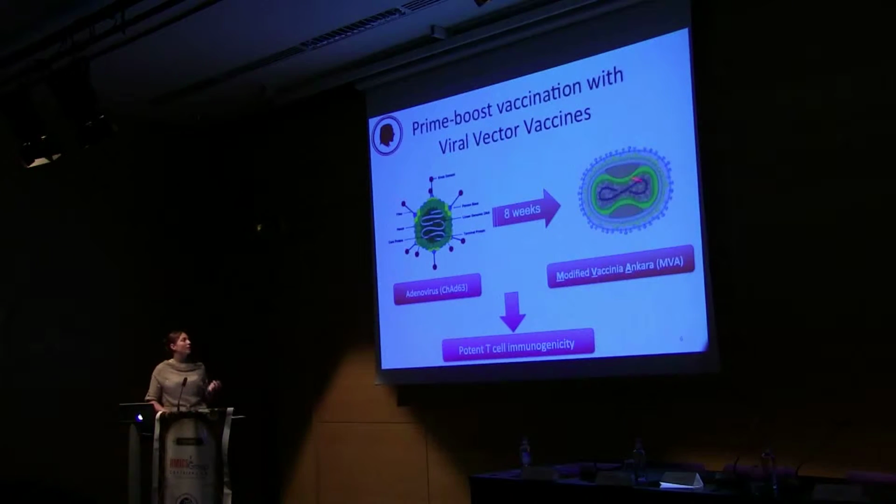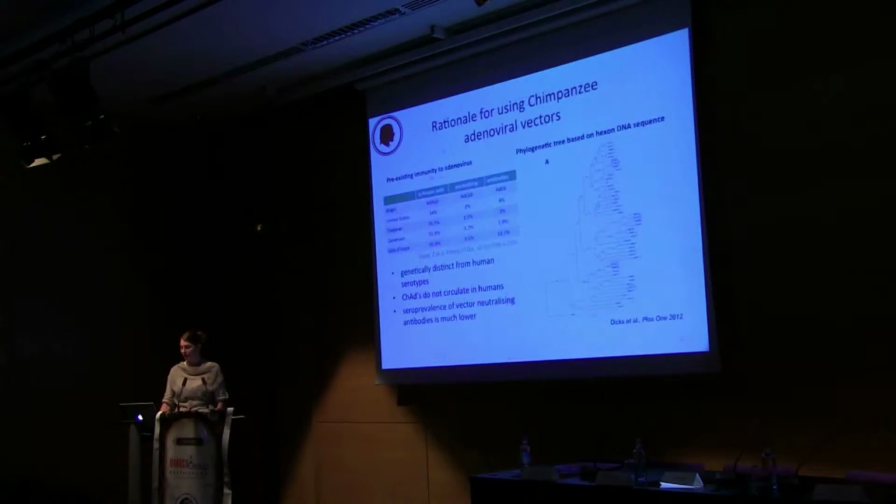So the two that we use are the simian adenovirus, ChAd63, and then we boost that response 8 weeks later with the modified Vaccinia Ankara. And we've shown in a number of studies that this induces very potent T-cell immunogenicity.